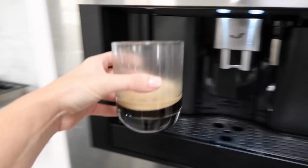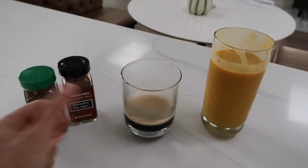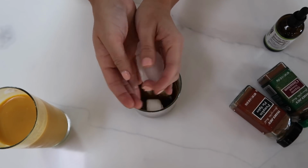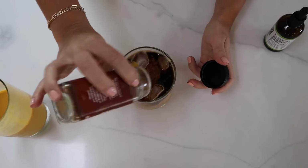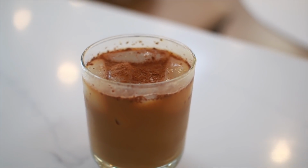All right. So from here, I'm gonna froth up a little of this, add my ice, maybe I'll add my ice first, and then spice her up and add stevia. You can see I topped her off with a little extra pumpkin pie spice on top. And that's it. I think it's very simple.